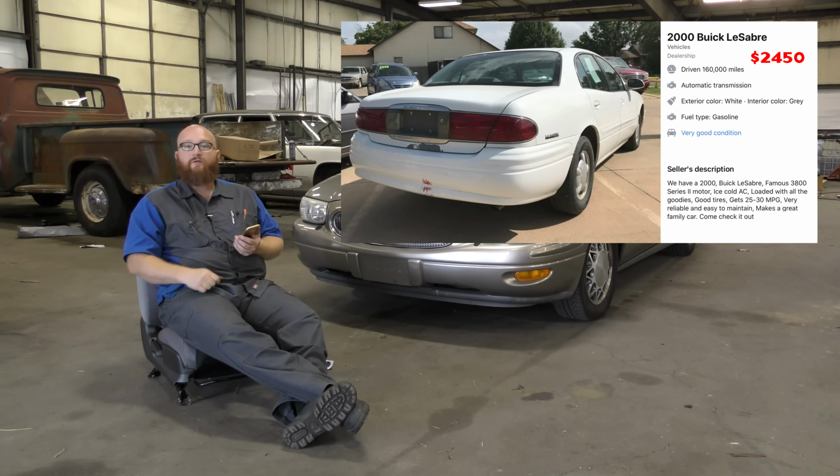And like I've mentioned in the previous video and as they state in this ad, 25 to 30 miles per gallon reliably. That's not too far off of a Honda Accord. And much more room, much more comfort, and really much more power. And as this seller states in their ad also, another thing that I've tried to drive home on these engines is easy to maintain, easy to get parts.